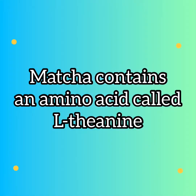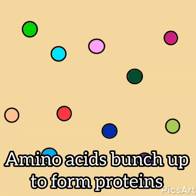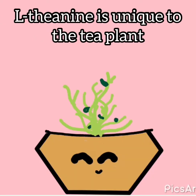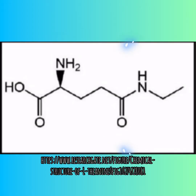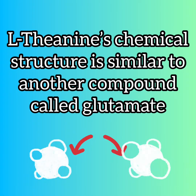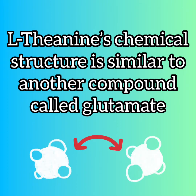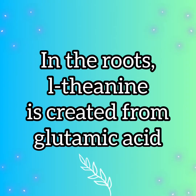So matcha contains an amino acid called l-theanine. Amino acids are what make up proteins. This amino acid is unique to the tea plant and is made in the roots. This is l-theanine's chemical structure, which basically shows all the elements that make it up. There is another compound called glutamate, whose chemical structure is quite similar to l-theanine. This makes sense because in the roots of the plant, l-theanine is created from glutamic acid.